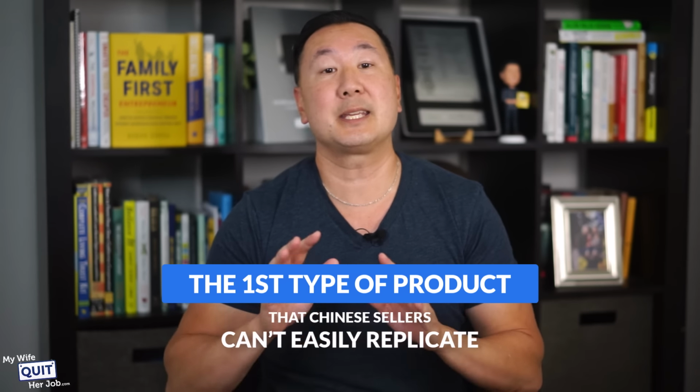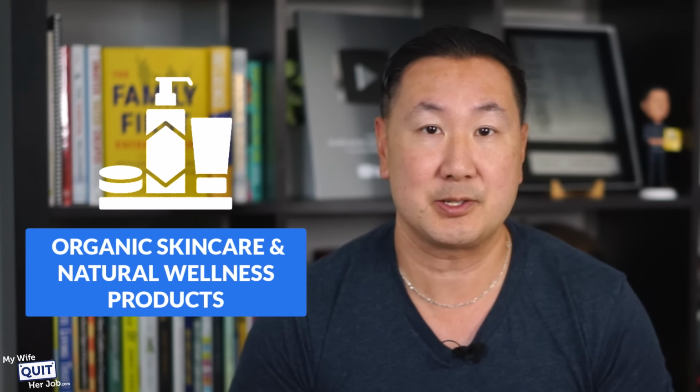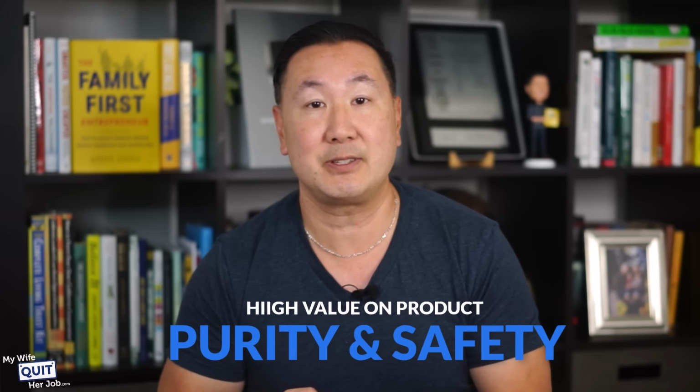Now, the first type of product that Chinese sellers can't easily replicate are premium health supplements, organic skincare, and natural wellness products that emphasize high-quality ingredients and rigorous testing standards. Now, consumers in these markets are incredibly discerning and place a high value on product purity and safety.